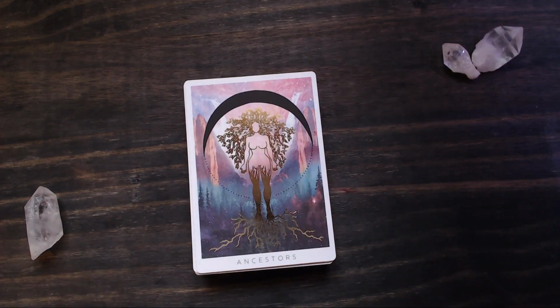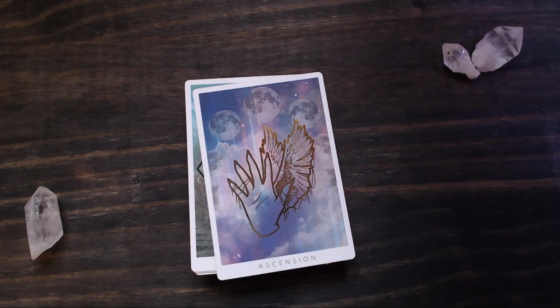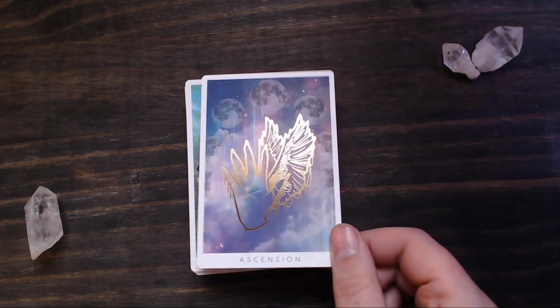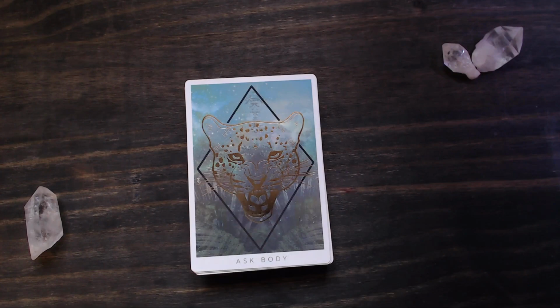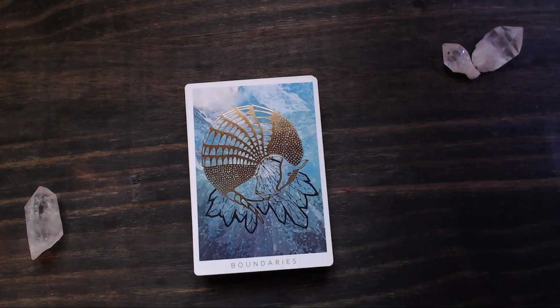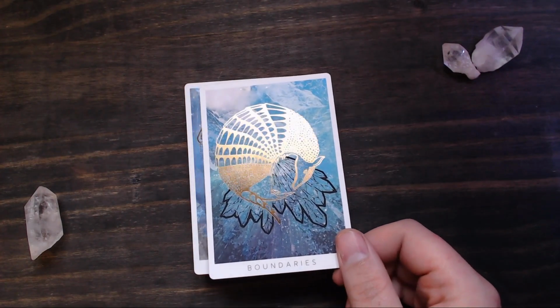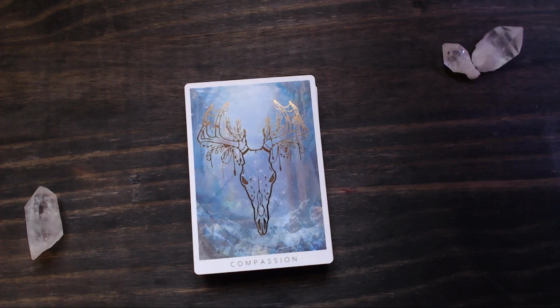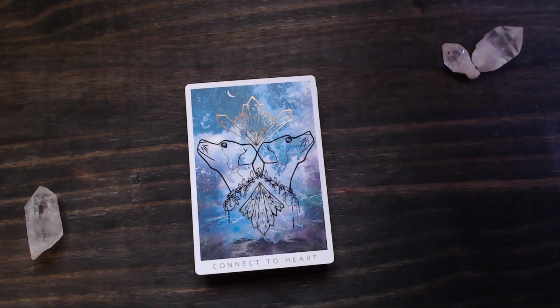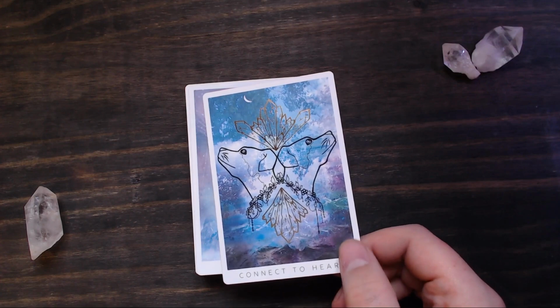And the first chunk of cards, I believe, are the major arcana cards, right? They're the bigger concepts and things like that. So we have Ancestors, Ascension, and they're just beautiful. And I'm trying to catch some of the light so you guys can see that. Ask Body, which I think is a wonderful one, to follow what your body's telling you. Boundaries. Boundaries are always a good thing, establishing boundaries for yourself and for others. Compassion. Connect to Heart. They're just really beautiful cards.